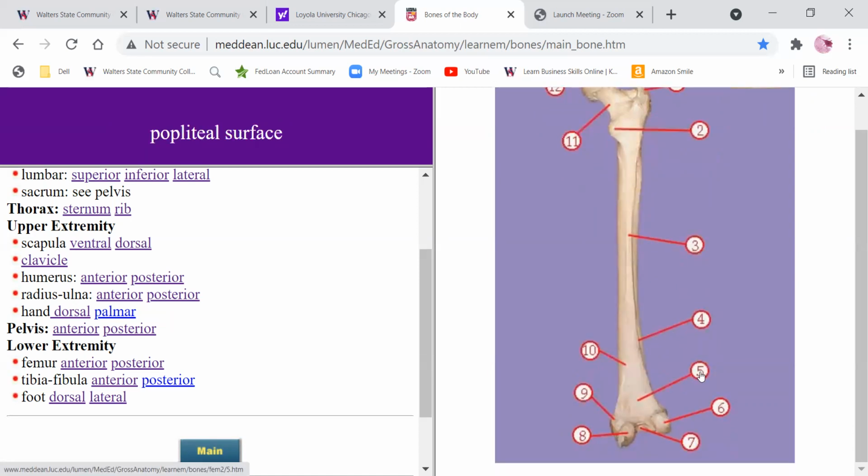Popliteal surface. There is an artery and a vein that run up and down behind the knee. I'll just mention it, don't worry about remembering it right now. We'll talk a lot about that in A&P 2 when we talk about blood vessels, but there is an artery and a vein that run up and down on the posterior surface of the leg. It's called the popliteal artery and popliteal vein. The popliteal vein is often a location of blood clots from deep vein thrombosis, a clot that may form from an obstruction in one of these veins. We call them a DVT.